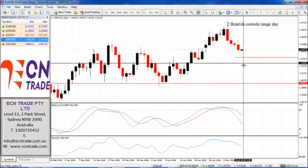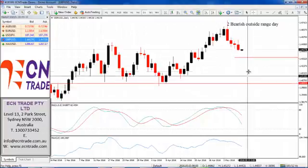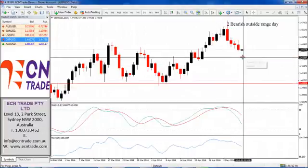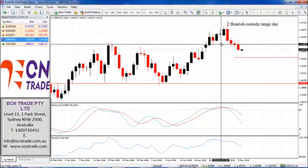If this level breaks, then I don't see any support until around the low 141. And you can see here with the stochastic and the momentum breaking down very heavily, it does imply that further weakness is coming in the next 24 to 48 hours. The top side resistance now comes in around 144.70.